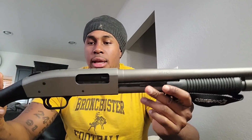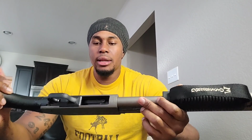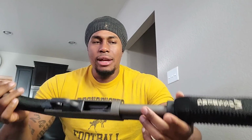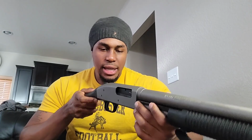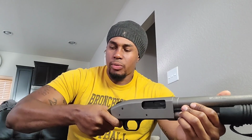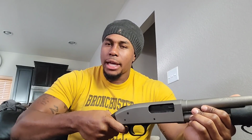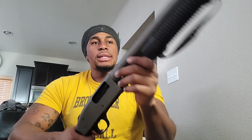I would honestly recommend this as a home defense gun. This one holds 5 rounds of 2 3/4 inch shells. Load this up with some buckshot, you ain't gonna have no problems. And I actually like this little bird's head grip. I feel like when the recoil comes, it comes straight back into my arm, instead of having one of those pistol grips to where the thing's kind of breaking your wrist. But I mean, I like this gun a lot.